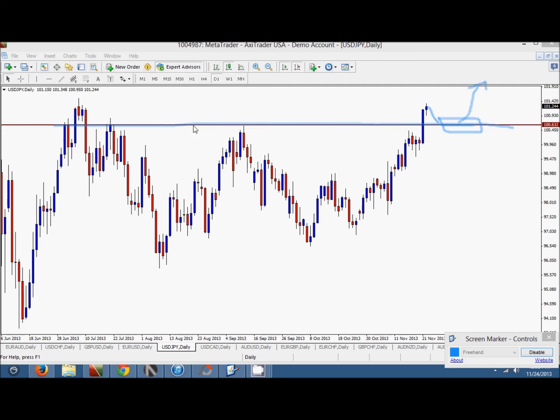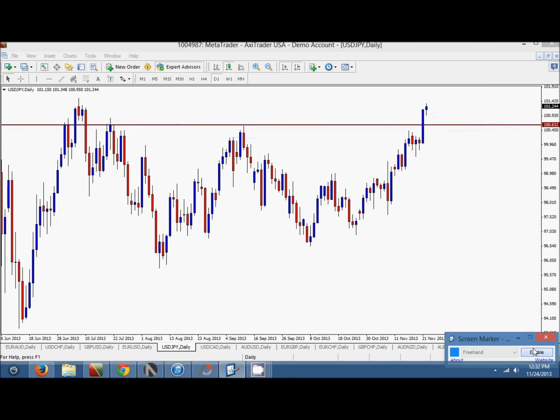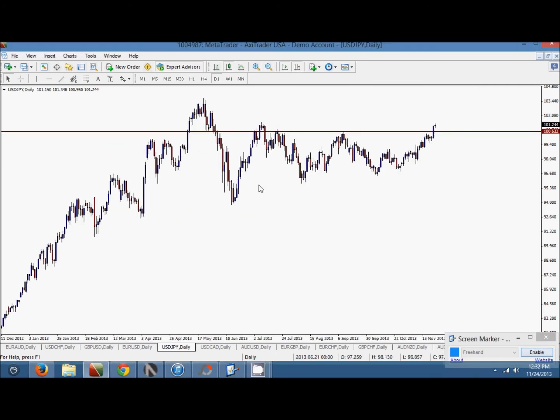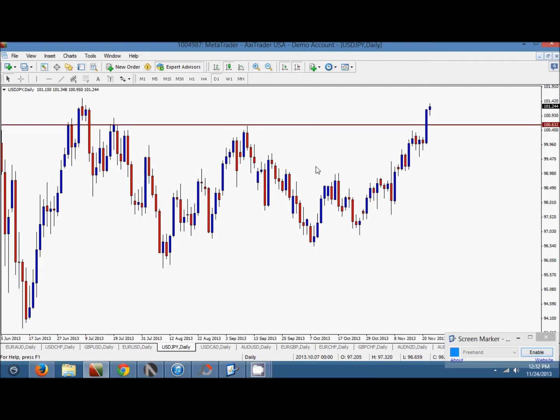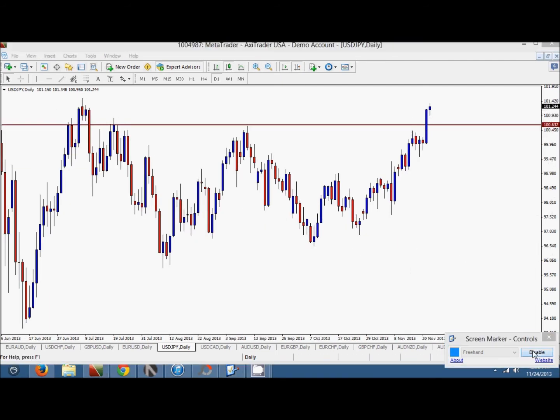Now I like this support zone for a pullback, or this area right here for a pullback, because as you can see, we have a touch right here that respects this area in the chart, wicks right here all respecting this area in the chart, and if we go back a little bit farther, we'll see that we have more areas on the chart where prices respect it, right here and right here. So as you can see, this area has been respected on the chart before, and since it's been broken, it gives us a great place to look for a pullback and retest of the area. So it gives us a good place to look for a bullish price action trade setup to form after a pullback. So that's what we're looking for on the US dollar yen pair.